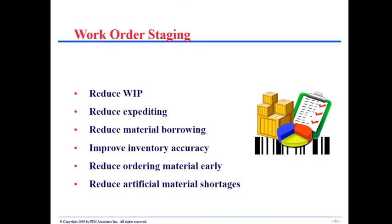The best thing to do is take all these staged orders, return everything to the stock room, and you'll be amazed about how much inventory you will find. And then when you start doing it, only pull a work order when it's ready to be worked on, not anytime sooner.